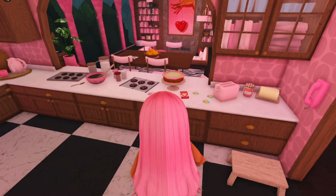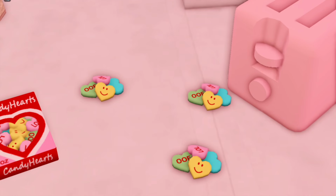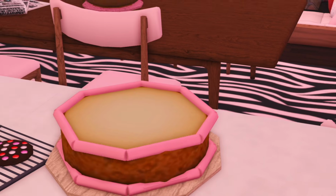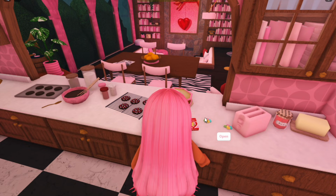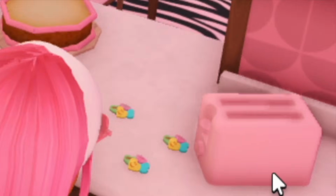Now, before I show you the kitchen, I just want to say, you see all these bits of hearts that are just on the counter? They weren't meant to be there. I was going to put them on the cake, but I realized you can't pick them up or move them once you place them down. It's like a bug, so they kind of just stuck there.